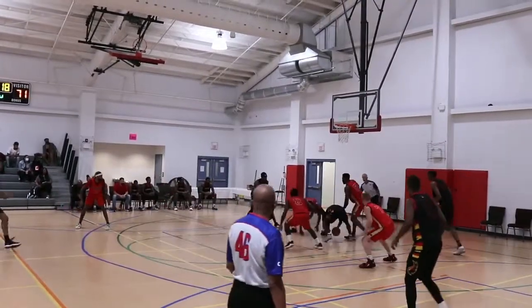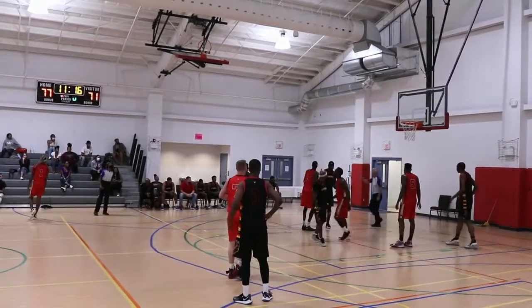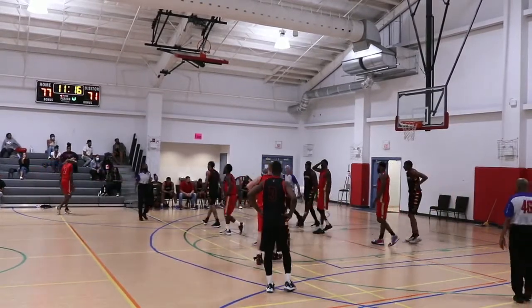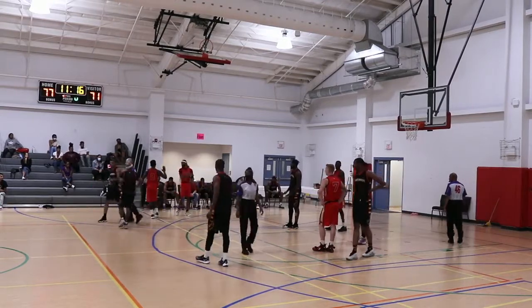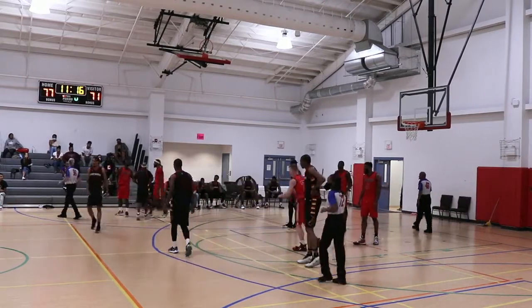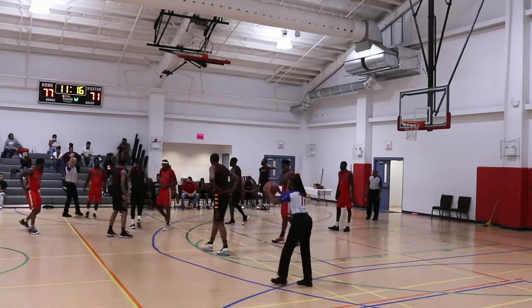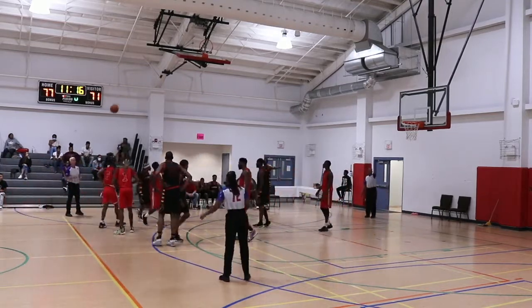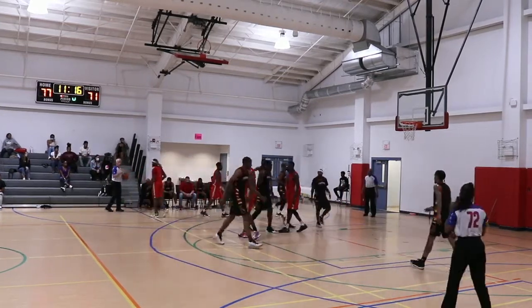McNeil looking to drive inside, and it was stripped away by Mabry. Can Mabry get the ball? Yes! But the whistle blows. I believe we're going to get a foul. And back into the game comes Quinnell Francis. Brandon Morrow will come out for the Lions. 11:16 left to go in this fourth and final quarter. The Lions up by six.